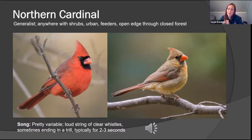So this is one that we are all very familiar with. I probably didn't even have to put the name on there, but we've got to start somewhere. We'll start with some of the more common ones. So this is our northern cardinal. It is a generalist, which means that these birds occur in very many habitats. They are not specific. They don't need a specific habitat. They can occur pretty much anywhere with shrubs because that's what they need to nest in. They can occur in urban areas. They come to bird feeders. They use habitats from open edge through closed forest.